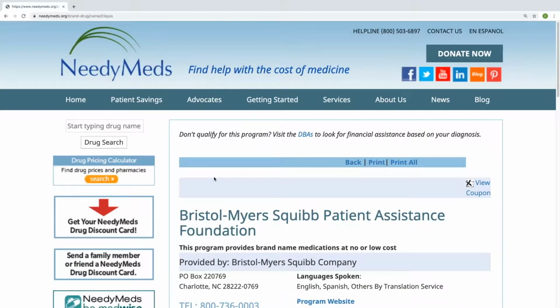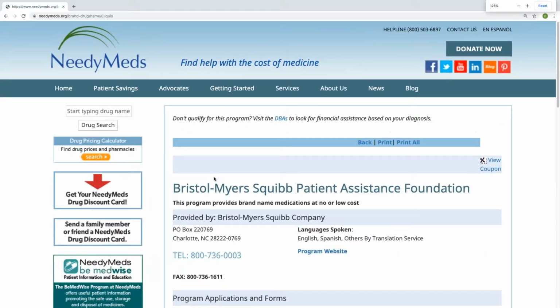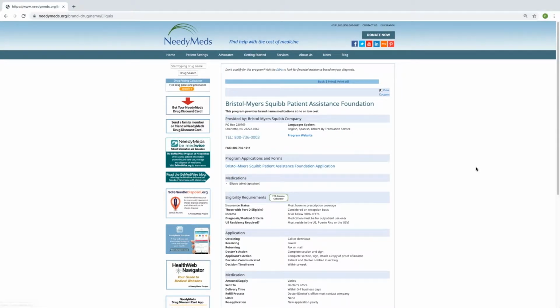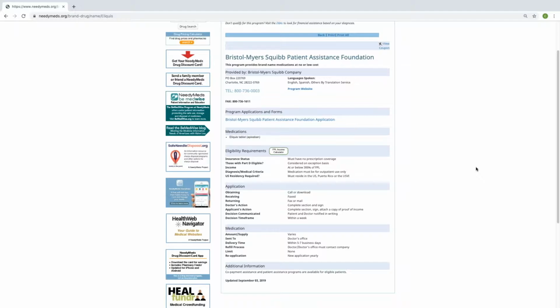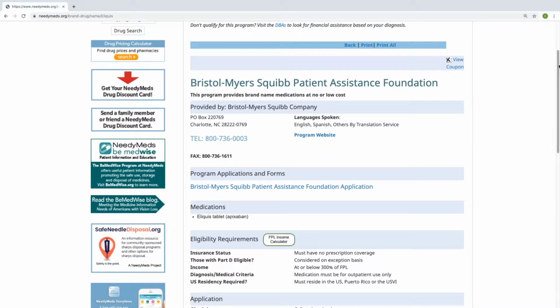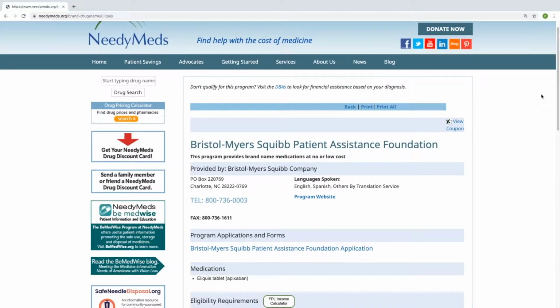And let me make the screen a bit smaller. Don't worry about seeing the text. I just want you to see what the prescription assistance information page looks like. And they're all set up exactly like this. One thing I do want to mention, currently there is only one prescription assistance program available for Eliquis.